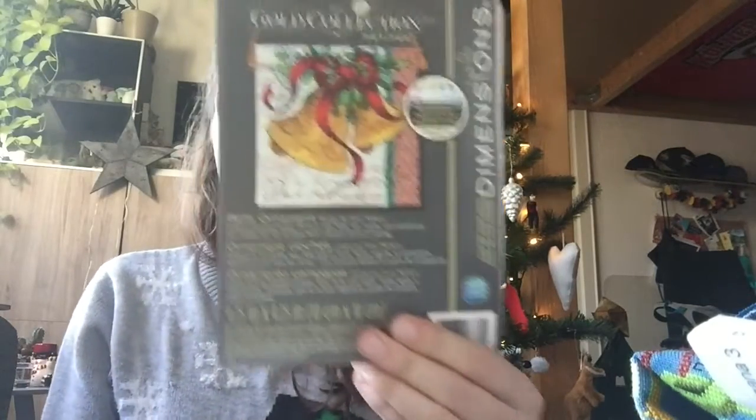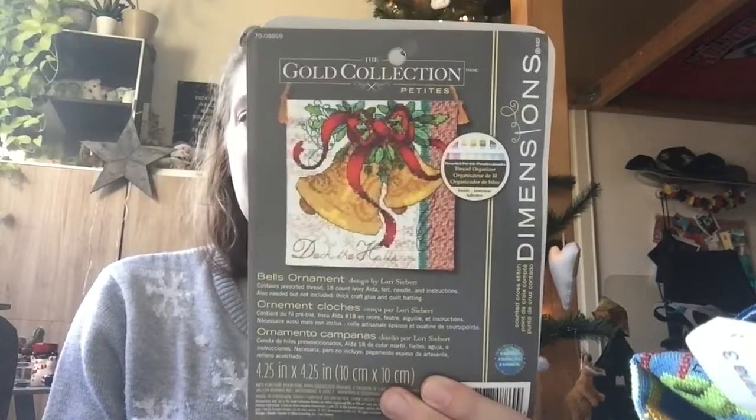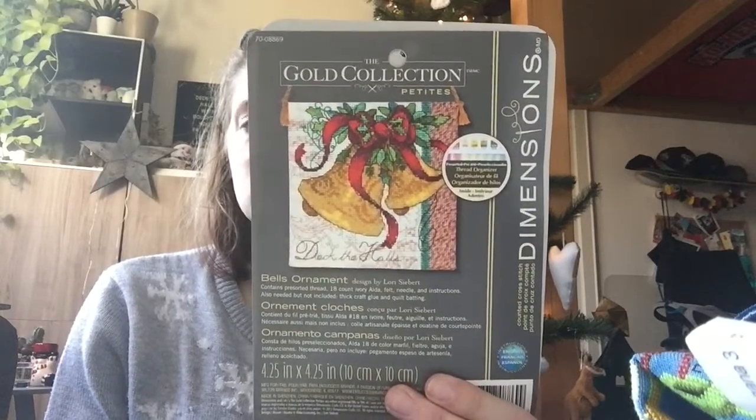where I put this now. Oh, here. Which was Belle's Ornament by Dimensions. And I work on this Monday to Thursday.